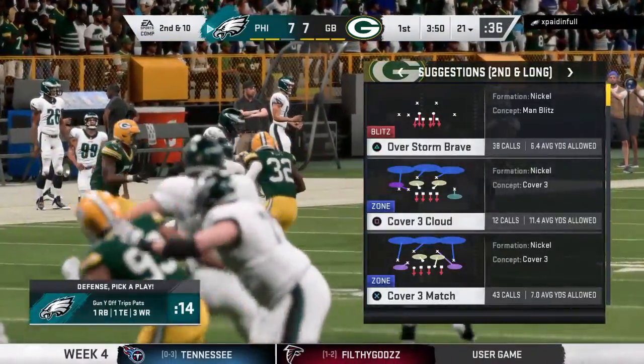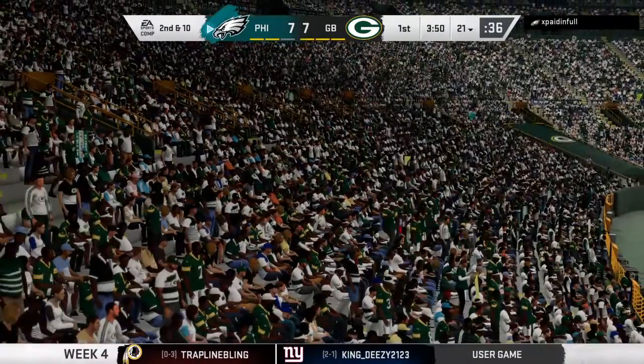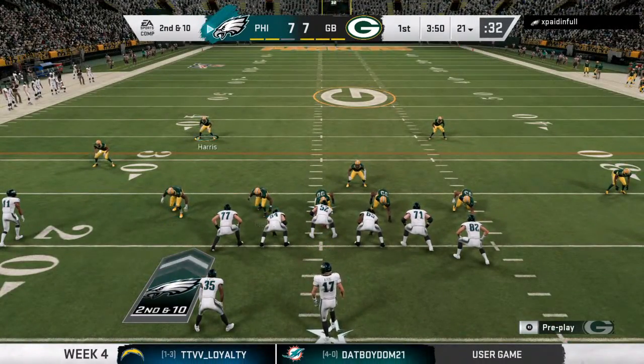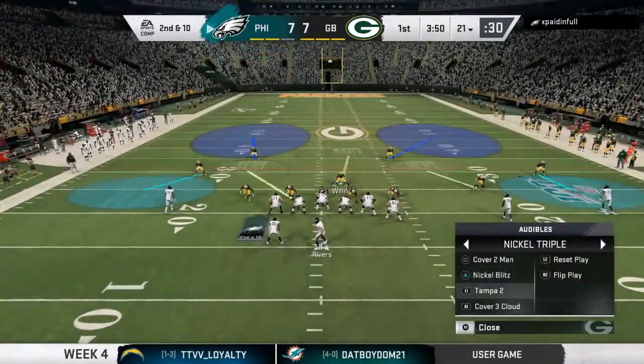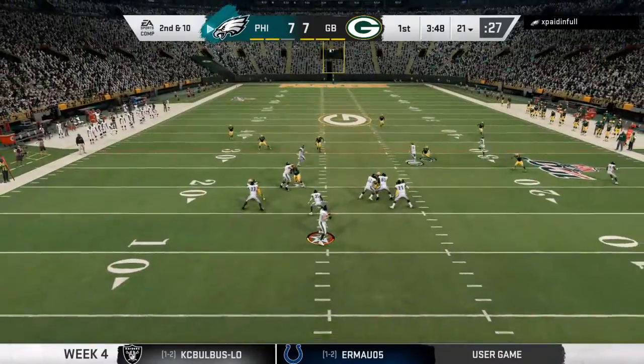Throwing to start the drive, but that one incomplete. He kind of forced that one there, didn't he? It's almost like he predetermined where he was going to go with the football. Yeah, he wasn't really going through progressions. He wanted to go to his top guy. You do that against this defense, they'll make you pay, won't they? Yeah, they certainly will. They react very quickly to the thrown football.